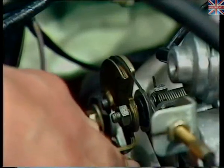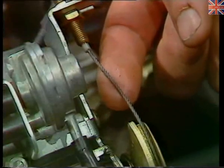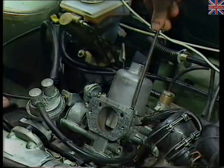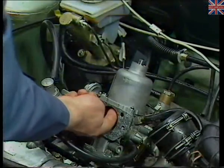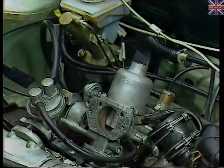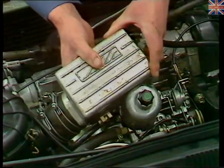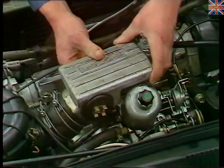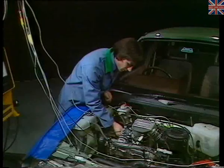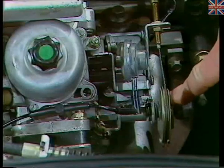Next, make sure the throttle operates correctly and that the cable has 1 millimeter free travel. Refit the suction chamber assembly less the damper, taking care not to wind up the piston spring. Lift the piston and check that it falls freely onto the bridge. If it doesn't, investigate further. Top up the damper tube with engine oil to the correct level and refit the damper and plenum chamber. Make sure there's a clearance between the throttle lever and the lost motion link.